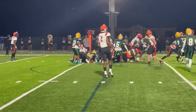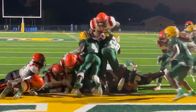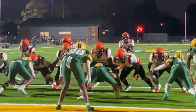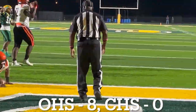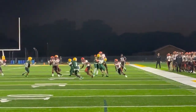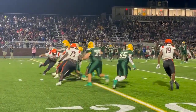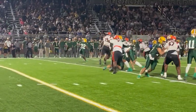Hands to Ford. Hands to Ford. Leaps and scores. Snap to Malvo. Shoots to the right. Looks for Sabu. Back to pass, looks for room.